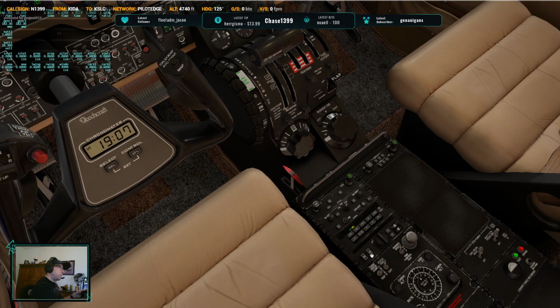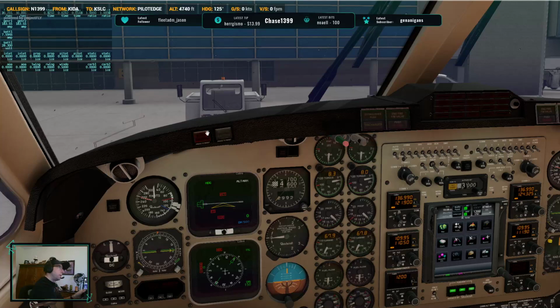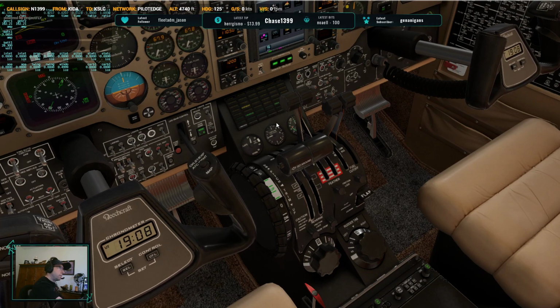Check the autopilot here. Do a test on the lights. Whenever you turn off the autopilot, the rudder boost will turn off. So you gotta clear out all those warnings and start over. And then verify the pitch trim still works, which it does. Flaps set for takeoff. Just right here.